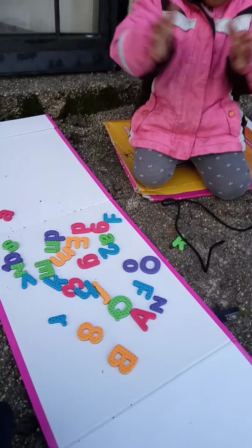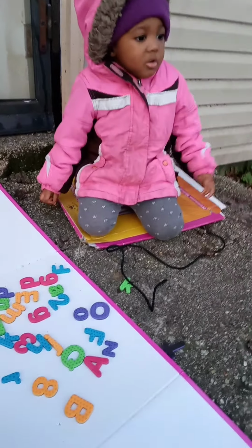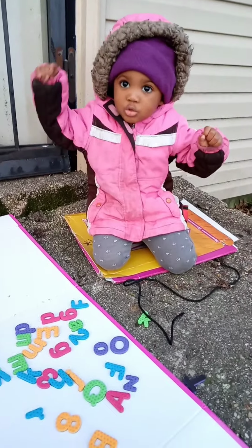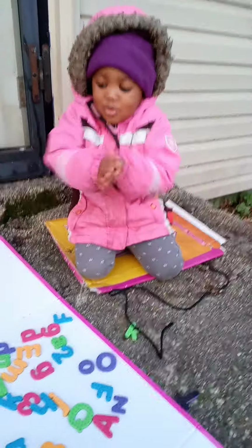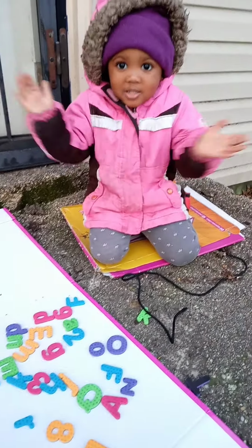Baby shark doo doo doo doo doo doo, mommy shark doo doo doo doo doo doo, mommy shark.